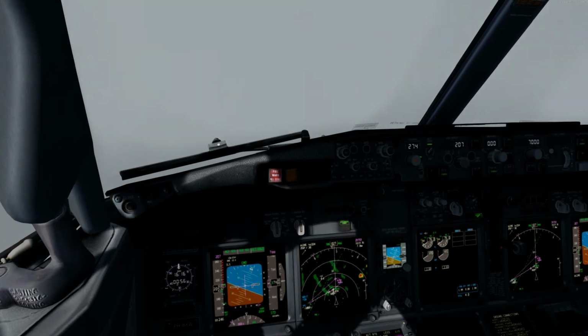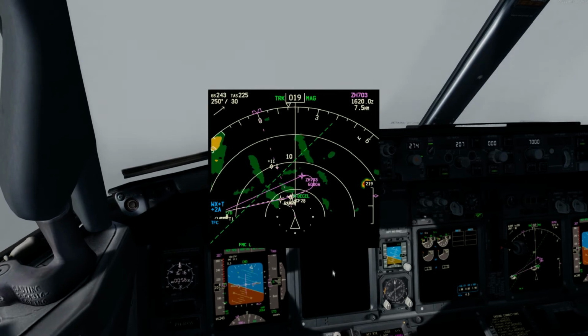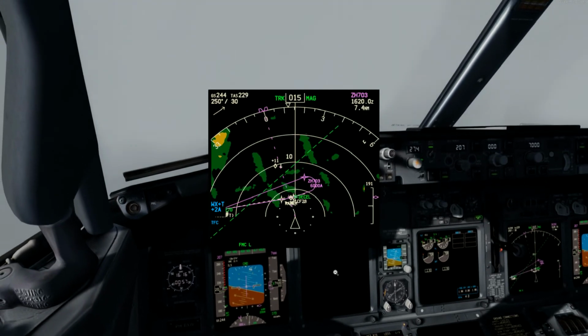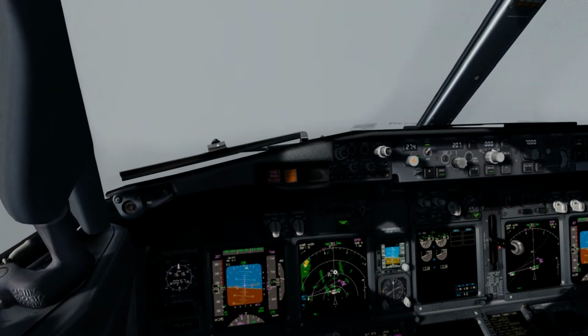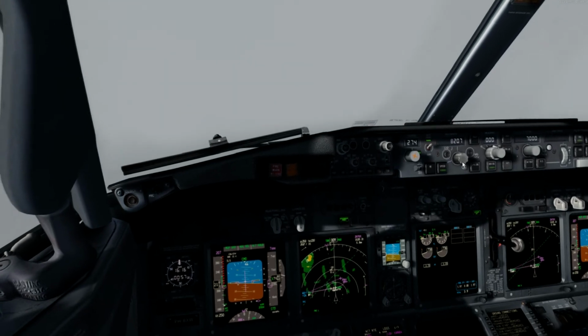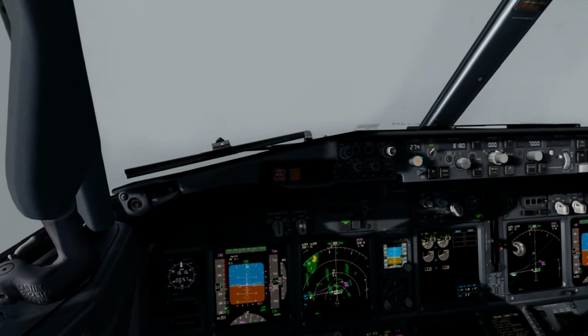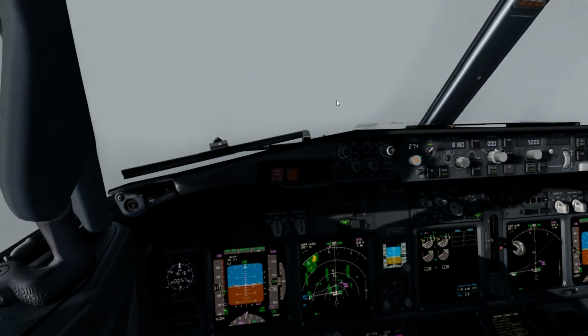The Thunder 4 Charlie Fox, speed 160 to DME 5. 160 knots until 5 DME. And you're KLM 71 Golf, 180 knots, descend to 5,000 feet, QNH 1021. Speed 180 to 5,000 feet, QNH 1021, KLM 71 Golf.